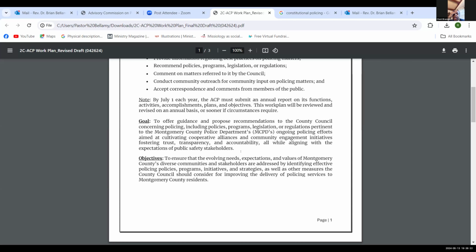Right. So I think it should say, and accountability to the public, period, because all that aligning stuff and the stakeholder stuff, I'm not comfortable with that. I don't think our goal should be to align. I think our goal should be to be accountable to the public.